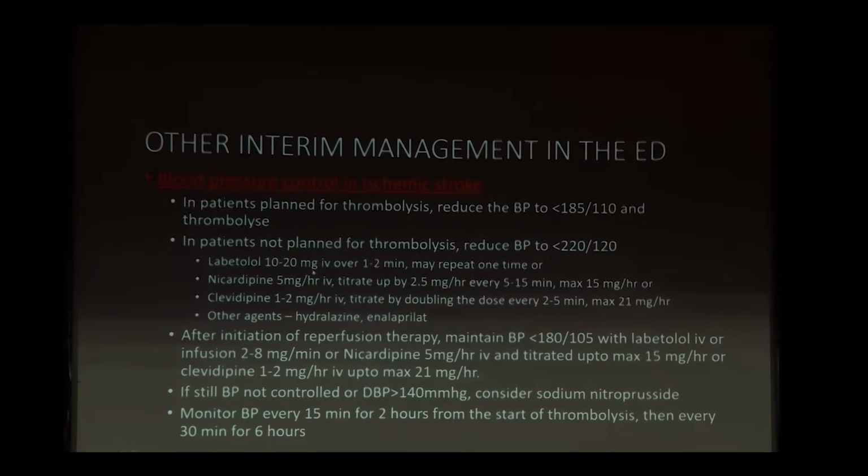Labetalol dose is 10 to 20 milligrams IV over 1 to 2 minutes and can be repeated one time. Or you can use nicardipine, 5 mg per hour IV infusion, which has to be titrated every 5 to 15 minutes. Maximum of 15 mg per hour can be given. Then comes clevidipine, which we do not use here.